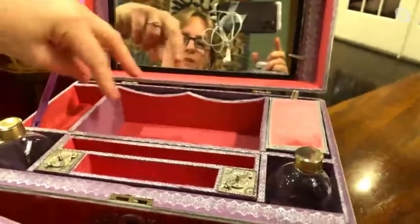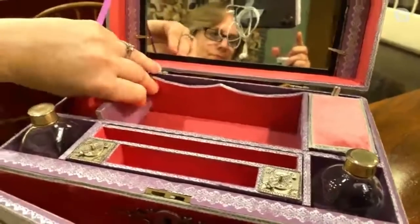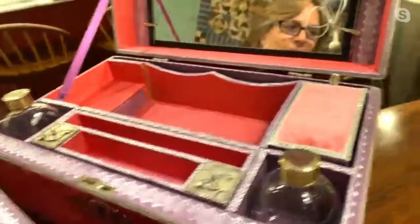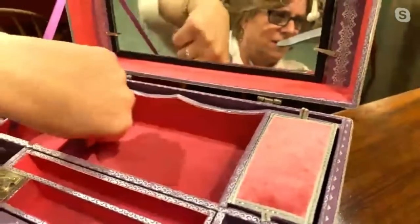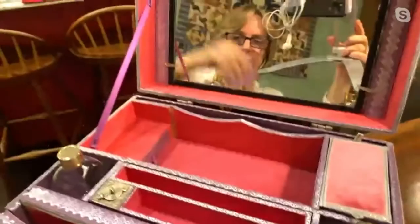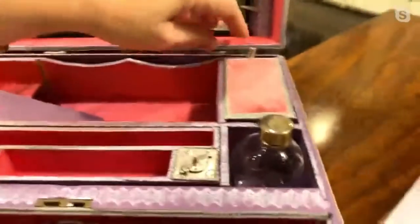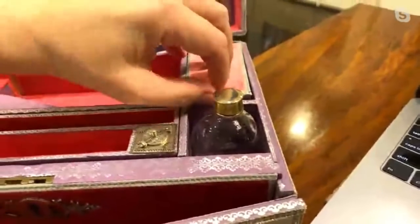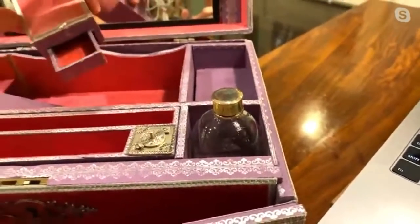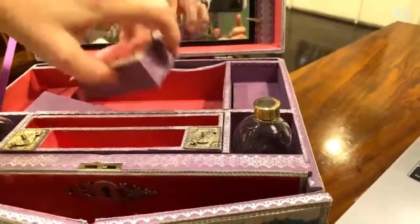But here you can see, here's a component right here. My angle's not too good. And can you see the little secret door there? Over here you have the... I should have put a camera on my head, right? Yeah. Here's the pin cushion with the little secret door there.